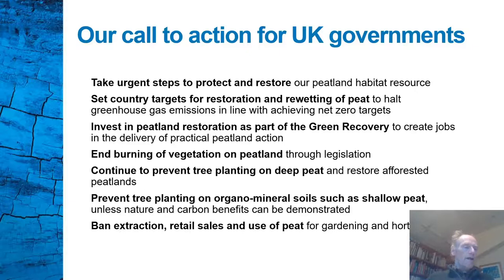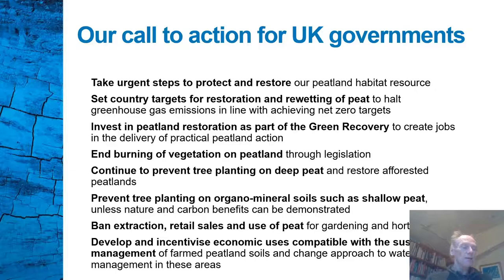to ban the extraction, retail sales and use of peat for gardening and horticulture, and to develop and incentivise economic uses that are compatible with the sustainable management of farmed peatland soils and change our approach to water management in these areas.